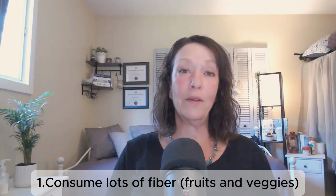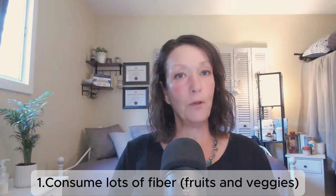Number one is being sure to incorporate a good amount of vegetables and fruit into your daily menu. A lot of people think that the best thing to do is to cut out all kinds of carbs from their diet in order to maintain or get control of their blood glucose levels. And I'm not in support of that. I actually support a whole food plant-based diet. But at any rate, I really support people incorporating fruits and vegetables into their diet daily.